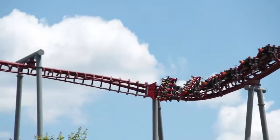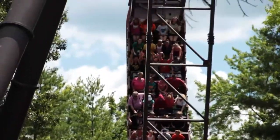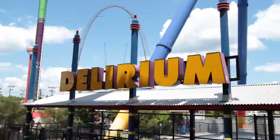I think it's an excellent idea for students to know and understand the science behind the rides they're riding here at Kings Island, because when they feel their bodies come up out of the seat or they feel themselves lean forward, they understand the idea of energy and force and gravity, and it helps make their experience that much more exciting.